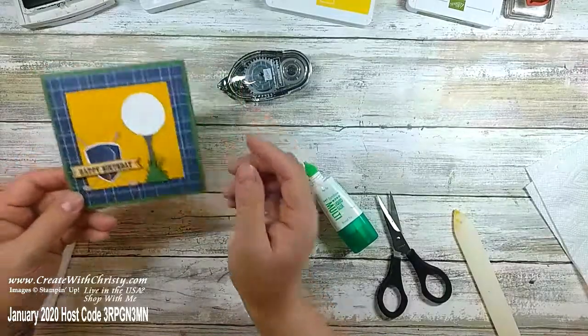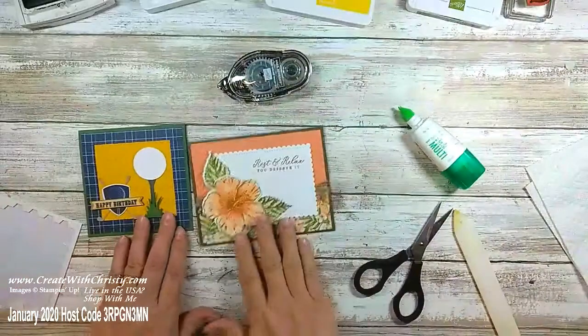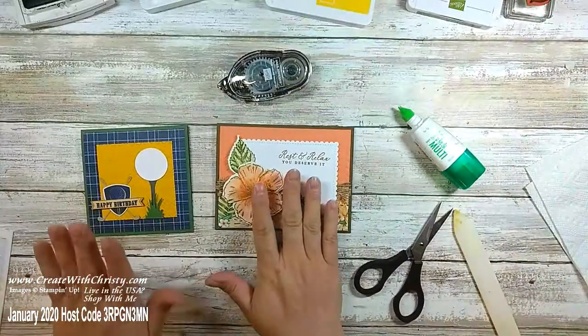So I hope you like the 2 cards. I'll bring the other card in here quick. So those are my 2 cards. This is the Tropical Oasis Suite, and this one's the Clubhouse Suite.